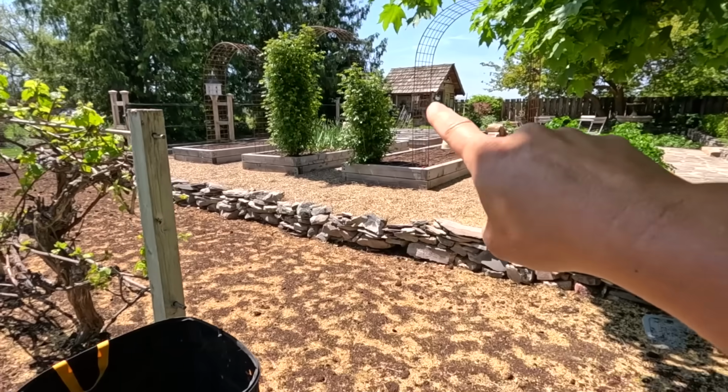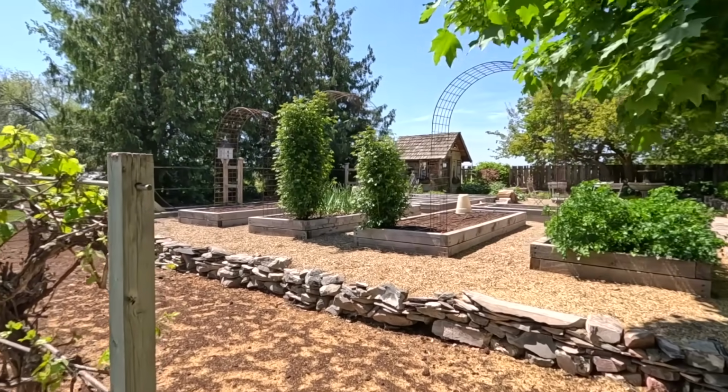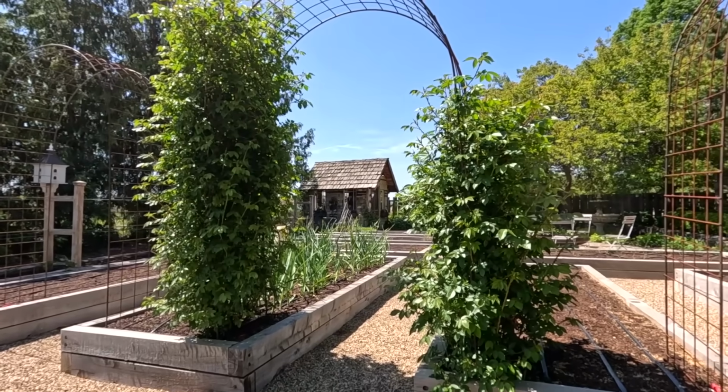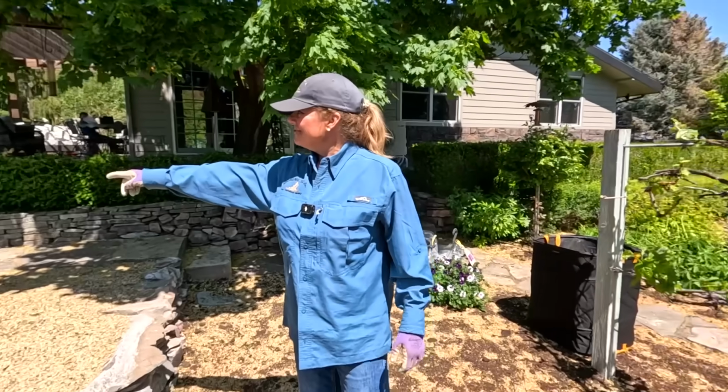Remind me what those are. Those Colettes? Those climbing roses? Yeah. So those are like ours that are on our arbors leading into our raised bed vegetable garden. Those are looking very healthy. Those are Colettes, and this is parsley from last summer.